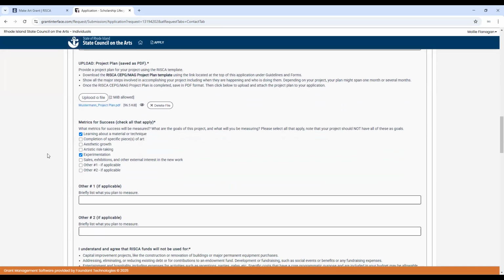Okay. The next piece we're going to look at is these metrics for success. So this is asking you, what things do you care about? What makes a successful project to you? What are the goals of the project and what are you going to be measuring? I encourage you not to have all of these as a goal, because that's too many. But you should have some, and they can be different, right? They're going to be really based on you. We also have others if these ones don't fit.